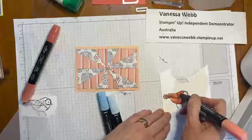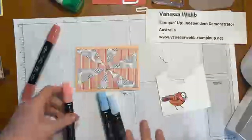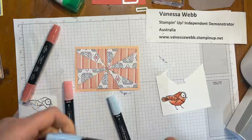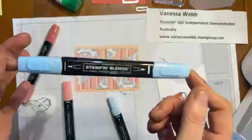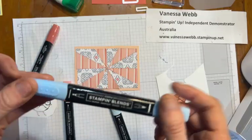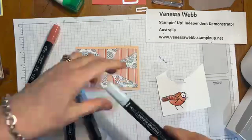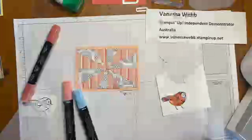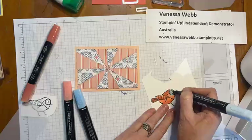The good thing about using the Memento is that it's actually made for this ink. It's made for the alcohol-based Stampin' Blends ink, and it will not smudge once you've stamped it. All right, so I'm going to use only the light colour of the Balmy Blue, and I'm going to go in and just colour in his monocle like that.